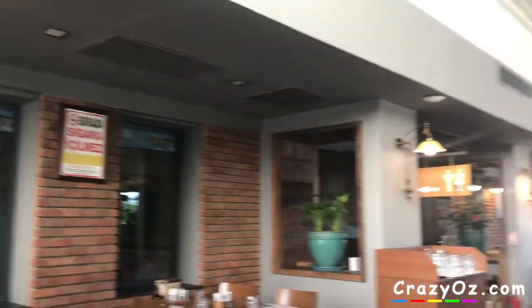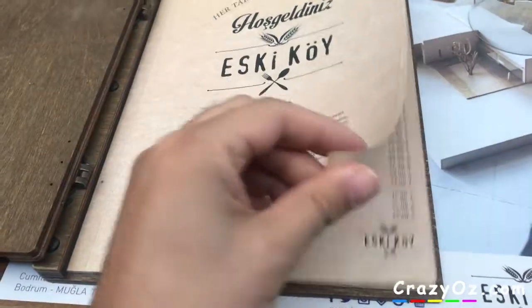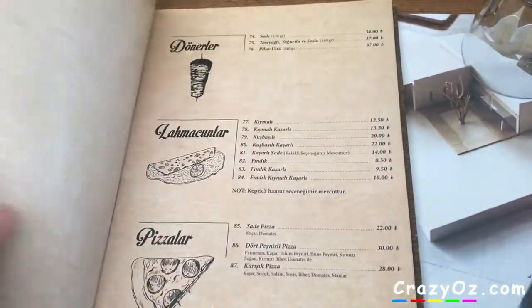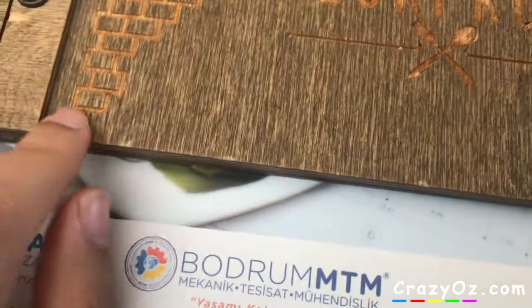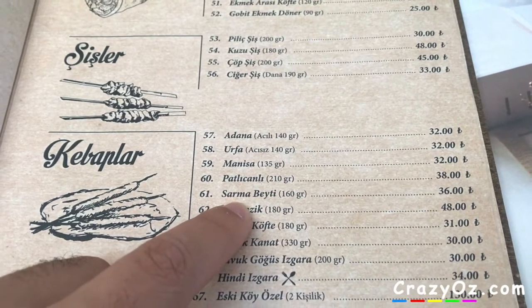Bodrum at the moment, and I'm in Turkey, and I'm just going to check out the restaurant called Eski and see if the food's any good. Let's have a look inside. Made out of wood, this thing. So I'm going to order this Sama Beiti, which is 36 lira.